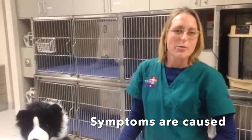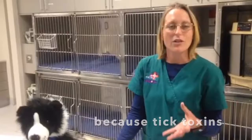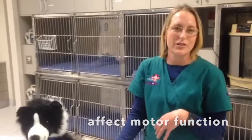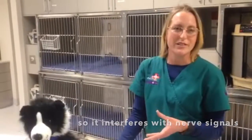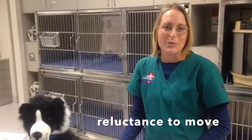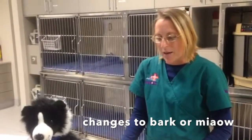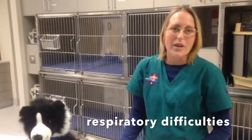Symptoms of tick paralysis are caused when the tick toxin affects the dog's ability to control its motor function, so it interferes with nerve signals. So we see things like weakness in the hind legs, reluctance or inability to get up and walk. We see vomiting, retching, changes to their bark or their meow, and then we start to see respiratory difficulties because the animals are not able to use their muscles to breathe normally.